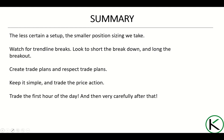So if you're ever in a setup and you're just not sure about it, just take a smaller size, give it a little bit more room, right? That's kind of the catch. Additionally, trendline breaks, look to short the breakdown, long the breakout. And then most importantly, the takeaway would be create trade plans and respect your trade plans, okay?